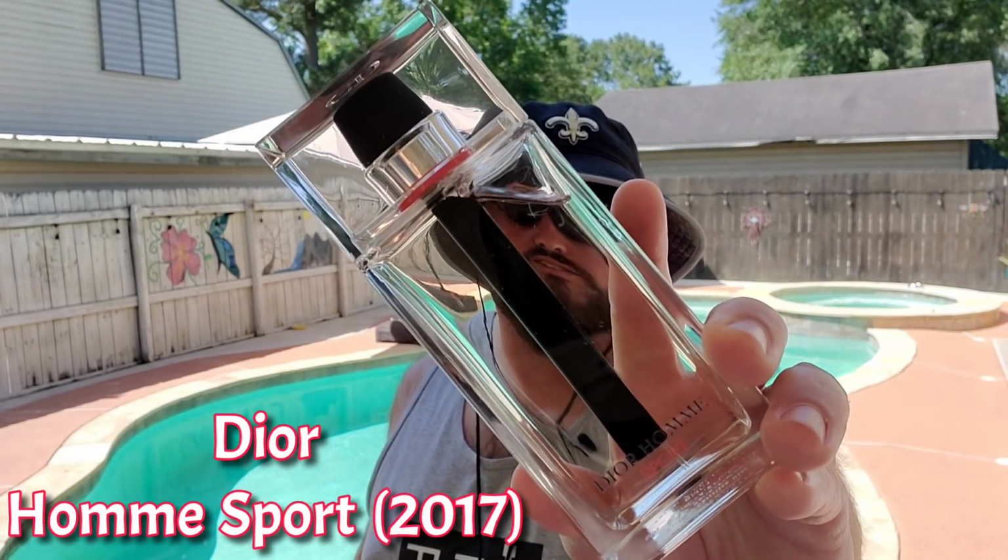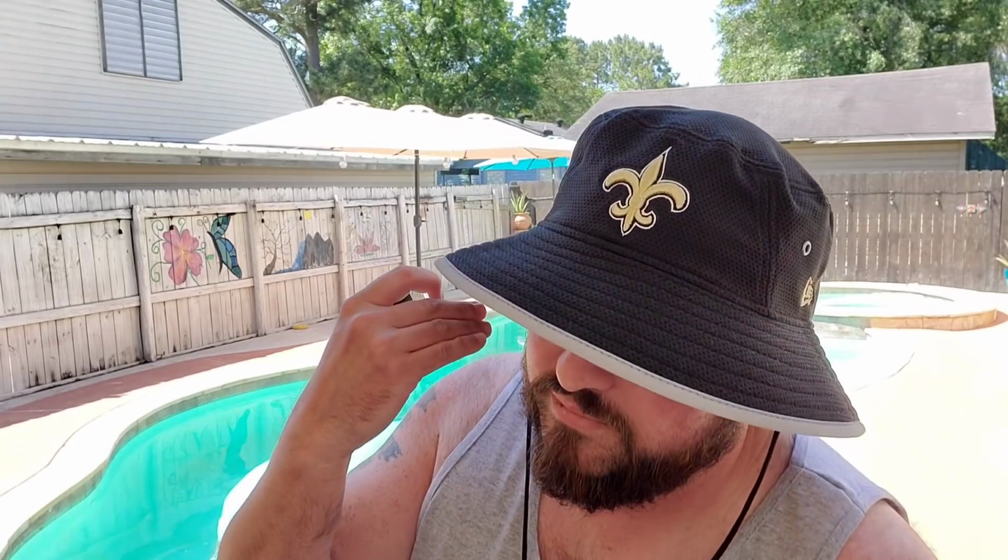Next, another one that doesn't really get talked about a whole lot. It's getting pretty hot, and it's time to really bust this one out. This is my favorite non-iris fragrance from the Dior Homme line. It's Dior Homme Sport, the 2017. Very blood orange heavy, citrus and sandalwood. Another one, not a lot of people really talk about it anymore since it came out. It got a lot of hype early on, late 2016, early 2017 when it came out. Doesn't really get featured much anymore.